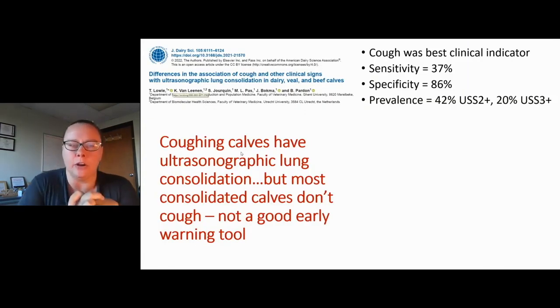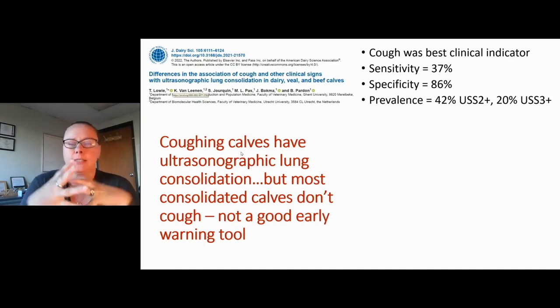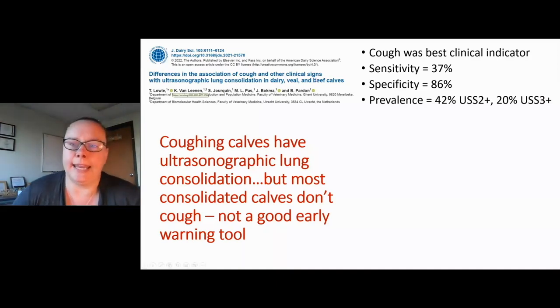But then the next thing I wanted to know was, what do the lungs of those calves look like? Just because a calf has a respiratory pathogen in its respiratory system, does that mean that they actually have pneumonia? So this is a study that was done just last year, in 2022, where they looked at the association of cough and other clinical signs, and compared it to ultrasound lung consolidation in a mixture of calves: dairy calves, veal calves, and beef calves. This is a study out of Europe, and what they found when they looked at clinical disease versus lung ultrasound was that cough was the best indicator.